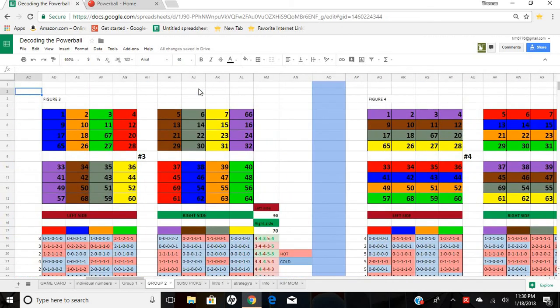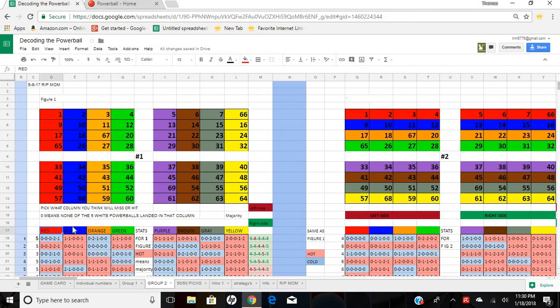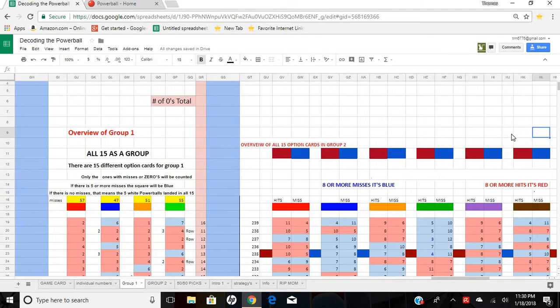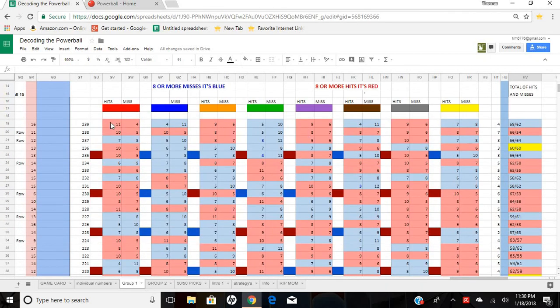I like to keep track of group 2 as a group. There's 15 of these red areas, 15 of these blue areas, and I keep track of that in this area right here. Again, this is all for group 2. In the last drawing, in all the red areas, there were 11 hits and 4 misses. The magic number here is 8. If there's 8 or more hits, I color this red for hot. If there's 8 or more misses, I color it blue for cold.